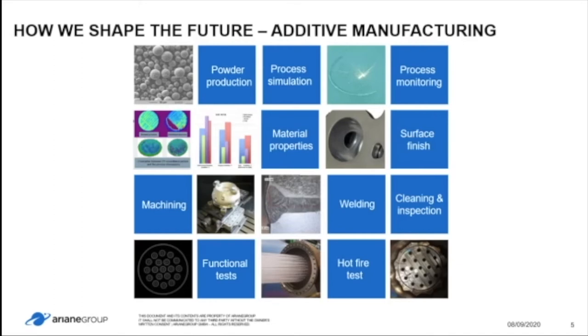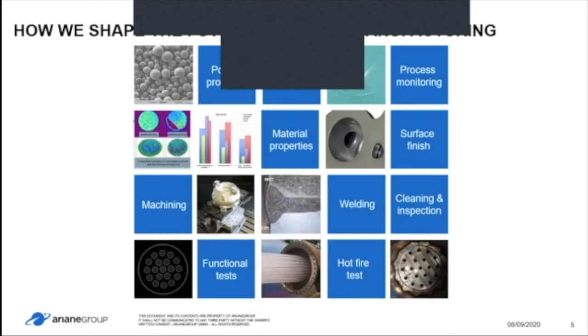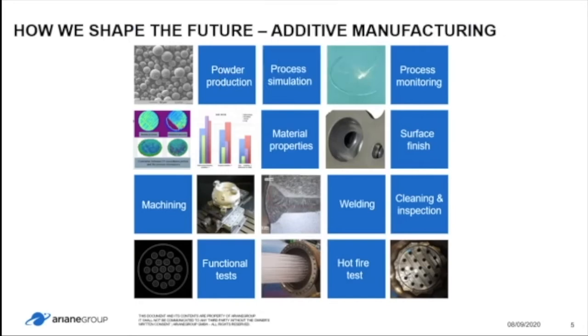Yeah, because an injector head of Vulcan has more than 400 individual injection elements, and they all have to be installed by hand, basically. This all has to be assembled and checked for accuracy. And if you can do this with a proper 3D printing design, you only have one or two manufacturing steps. You basically do the print job, you clean off the powder, and you do the inspection, and then that's it.